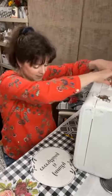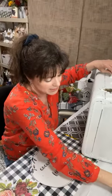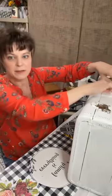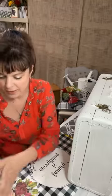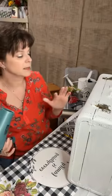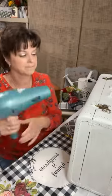Okay, so for right now, I think that's what I'm going to use for decorating, and I'm looking at it here. It's going to be noisy for just a few. I'm going to take my hair dryer and shoot it with my hair dryer, because it's a little wet, so hold on.